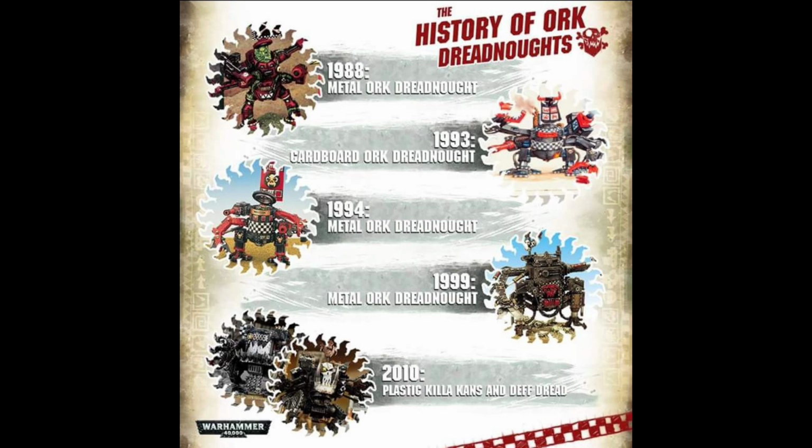I don't know if we will get a new one or not. I wouldn't put my money on it. The current kit is really good. There's loads of options there, loads of customization, conversion options. It's a fantastic kit, and I don't see a need for it to be done, but you never know. They may update it and bring us something new. But let's have a look back anyway.